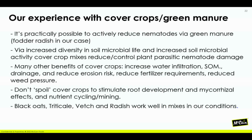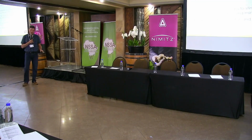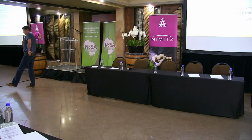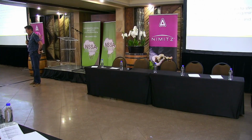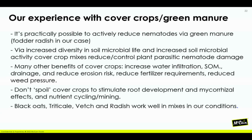So yeah, overall our experiences, I'm confident to say now that with the right species you can actively reduce nematodes via green manure or via the radish one. I'm confident if you do that right, you can get rid of your artificial nematicides. And then via increased diversity in soil microbial life and increased microbial activity, cover crop mixes can control plant parasitic nematode damage. Many other benefits of cover crops that people talked about before.